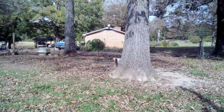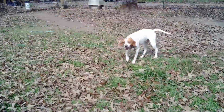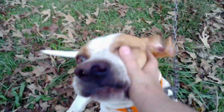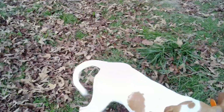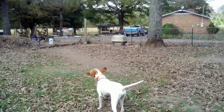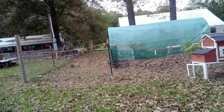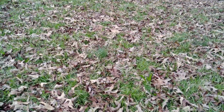Hey Marshall, what you doing, boy? Hey, so this is our wild child over here. He is a 2-year-old English pointer, and he just recently got fixed, so hopefully that'll calm him down. But he is on a run as well from there to there, so he has plenty of room. So don't think that we have tied our animals to a tree, because we have not.